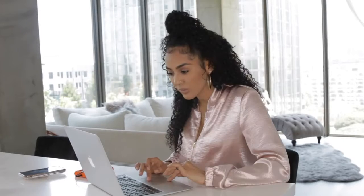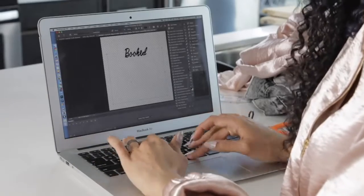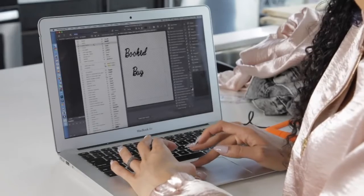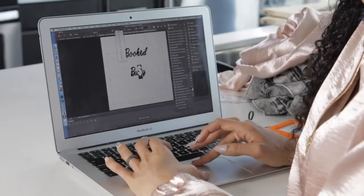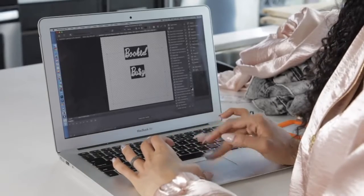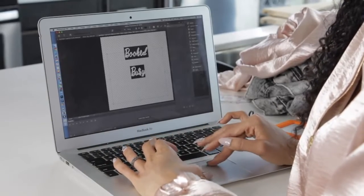Because I'm just making this up off the top of my head for y'all, this is a super quick example. Since we're talking about bossing up, and I'm sharing my story, we're gonna be booked and busy. I like this font. It's like a Barbie font. Then I'm going to use a different font for the money sign. I'm going to make that a little bit smaller in size so that it blends well. And you see how this is kind of separated.